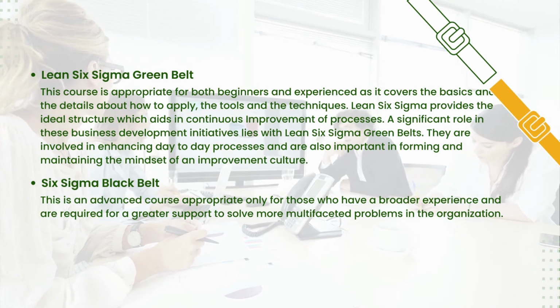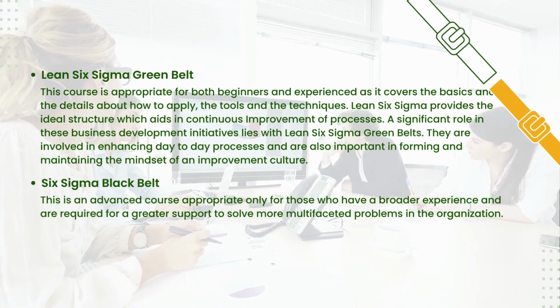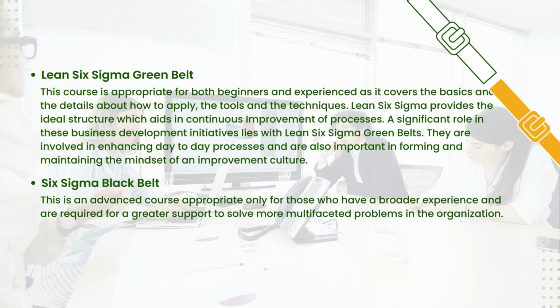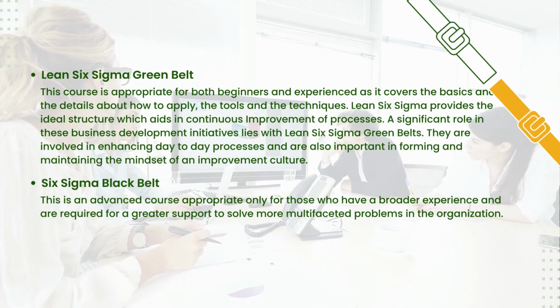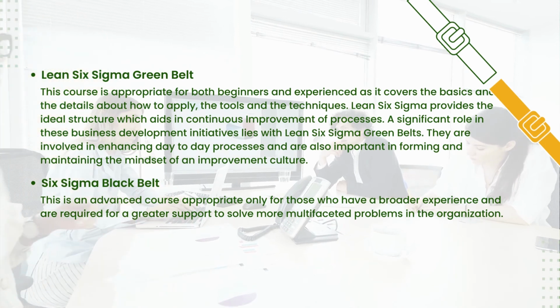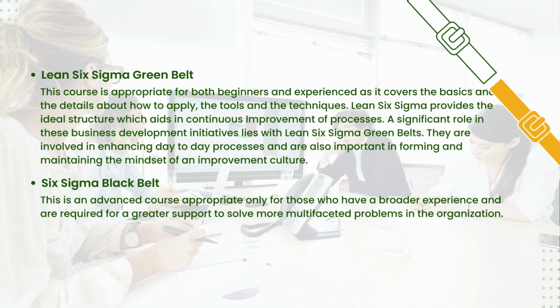Lean Six Sigma provides the ideal structure, which aids in continuous improvement of processes. A significant role in these business development initiatives lies with Lean Six Sigma Green Belts. They are involved in enhancing day-to-day processes and are also important in forming and maintaining the mindset of an improvement culture. Six Sigma Black Belt.